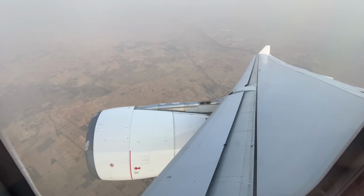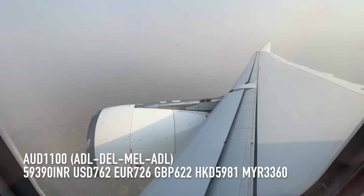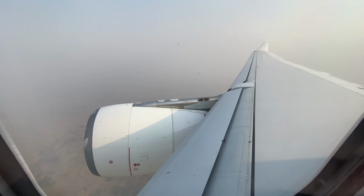From mid-August, the Qantas 69 service will become a non-stop flight from Melbourne to Delhi. So if you're originating from Adelaide, you'll have to go via Melbourne and then go back up north towards Adelaide and then India. Until then, if you were to fly Qantas from Adelaide to Delhi return, you're looking to pay around $1,100 in economy class. Your return flight will be direct to Melbourne and then a transit on a 737 to Adelaide, because currently the return flight is already a non-stop to Melbourne.